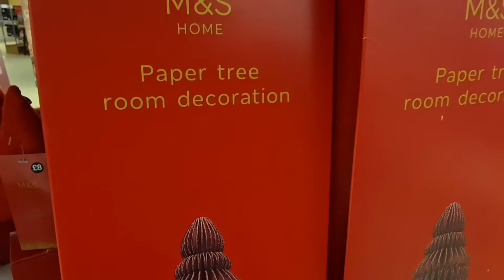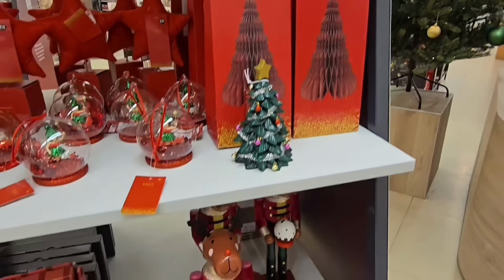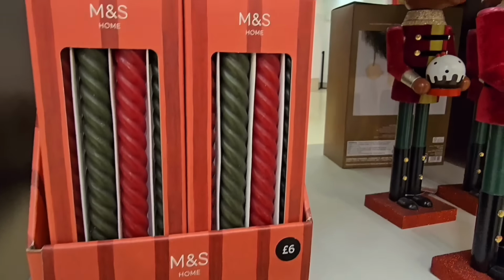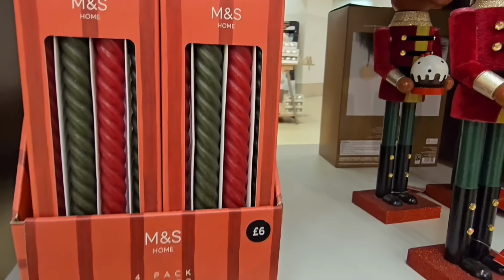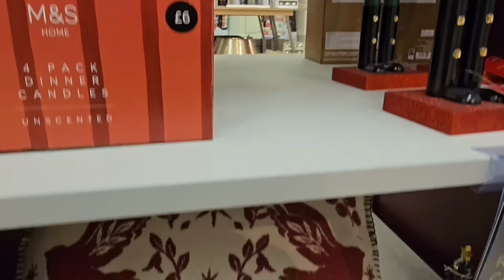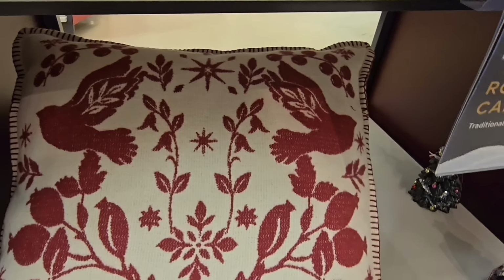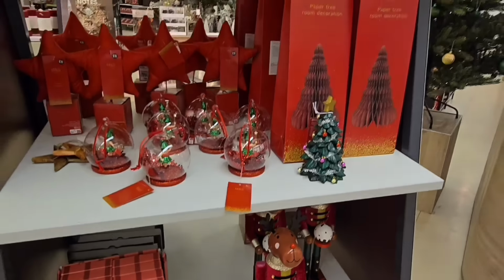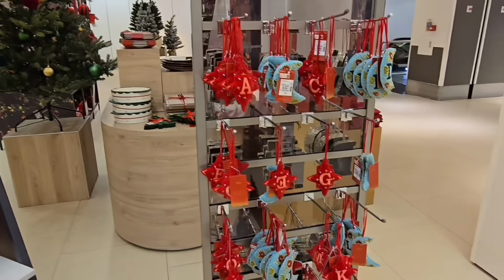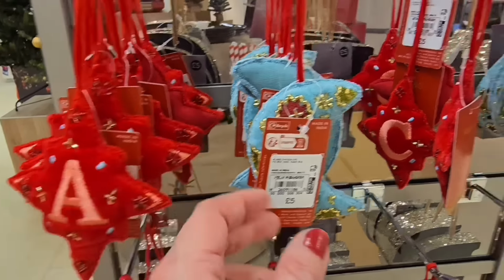Look at these as well, the room decoration trees. There's more nutcrackers up there. And what are these? Candles. Dinner candles. Those are nice, they're all twisted. And there's a random pillow here. I'm not sure where the Christmas home is. That would be good to have a look at. I went upstairs before I came down to here, and they didn't have any Christmassy bedding on show. I'll keep nosing around. Yeah, more of your initial baubles.